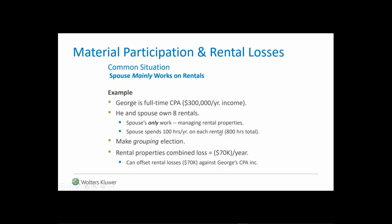So there are some special rules along with being a real estate professional where you can offset more of your losses, right? So let's think about this. Combined, all the rental property losses are $70,000 for the year. So I've got this information right over here. I got this information on CCH CPE Link, but I want to show you something. George makes $300,000 a year. His wife, Lisa, actually manages the properties.